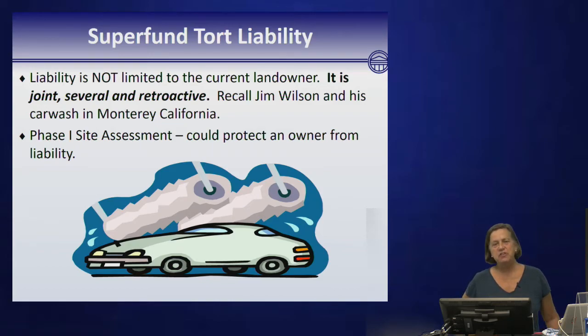So we also learned that there's one way that a potential homeowner or a potential property owner can protect themselves from liability for Superfund, and that is by being proactive and performing a Phase 1 site assessment. And so you would have someone come in and do this assessment and check to see if hazardous waste is present on the property. If not, you've done your due diligence and you may not be held liable.